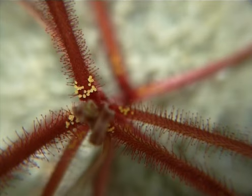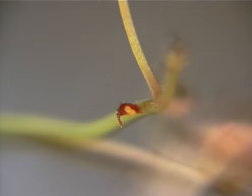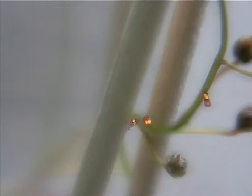Tests using a torch show that the lens structure of these modified tentacle heads actually collect the light very effectively, preferably reflecting its yellow component. So if the sun is shining, the light chain on the inflorescence appears just like the runway lights of an airport to insects. But how nasty!